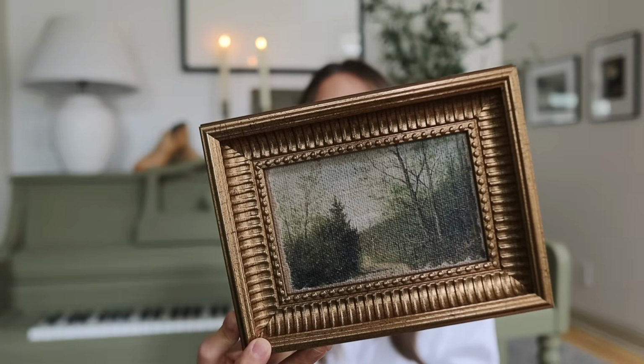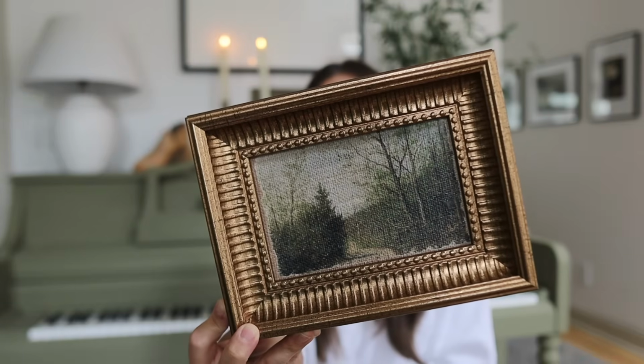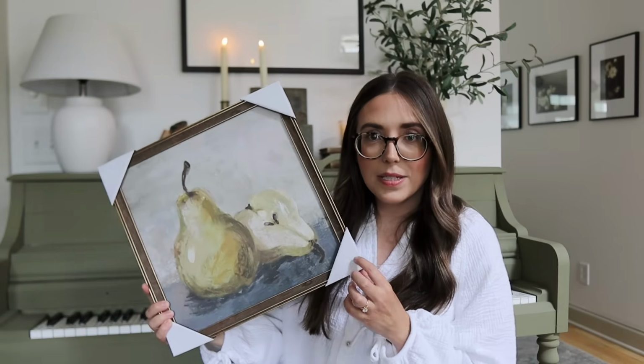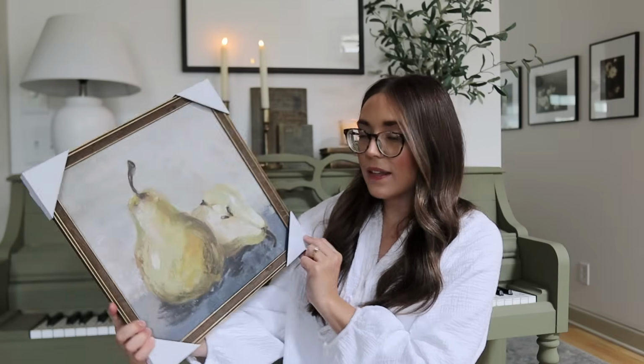I want to start with two pieces that I grabbed from Target. I love this landscape photo. I think it's so pretty, but not only that, I just love that it's so tiny. It's a great layering piece. The other one I got has some of that blue, as we talked about me slowly incorporating a little bit of blue into our home. I have not decided yet if I love it, so I've kept these on. I'm still thinking through it.